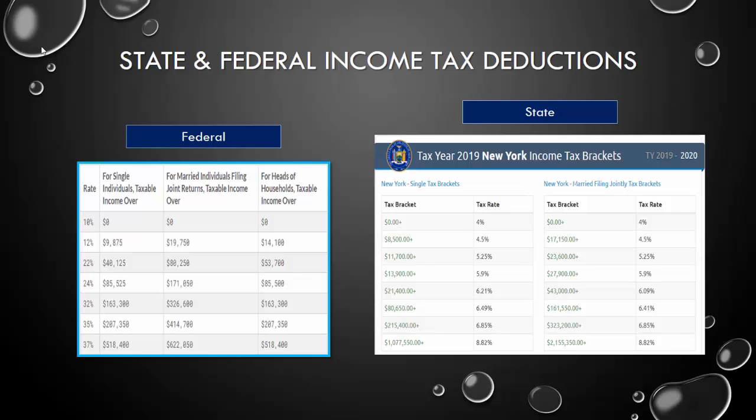$9,875 that you make each year is taxed at 10%. For every dollar that you make between the $9,875th and the $40,125th, it gets taxed at 12%. The next tax bracket is 22%. The next tax bracket is 24%. So the more money you make, gradually, the amount that gets taken out for the amount of that paycheck that's going to go towards taxes keeps increasing.